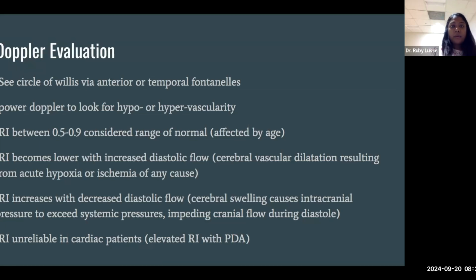So Doppler evaluation is performed through the anterior or the temporal fontanelles. Through the anterior fontanelle, you can see the full circle of Willis and also the internal carotid arteries very well.